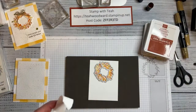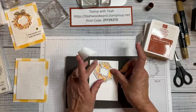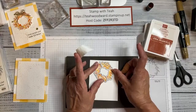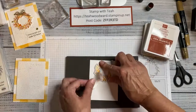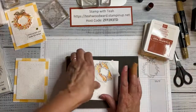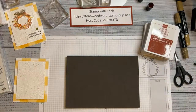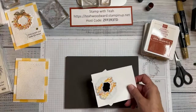Grabbing my Post-it tape to hold my die in place. Lining it up the best I can. And then I'm not going to bring my cut and emboss machine over. I'm just going to take this over there and run it through. So you see the middle already has fallen away.